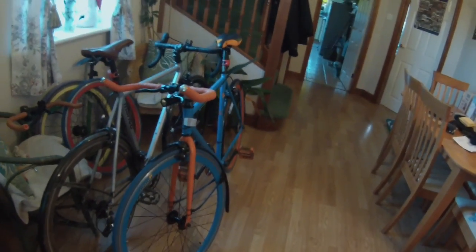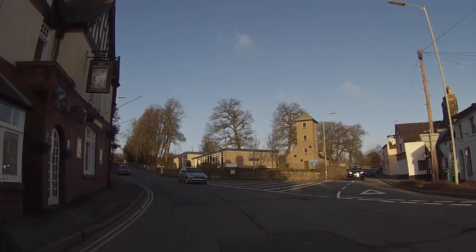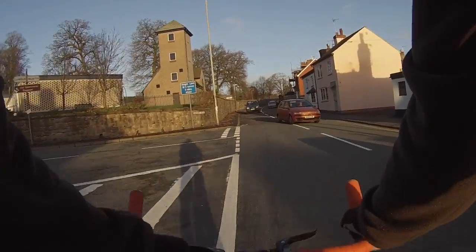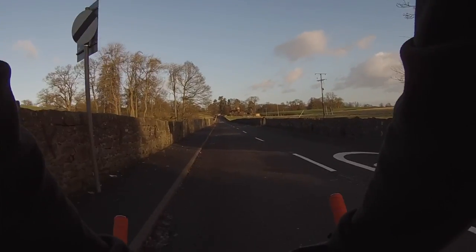Lovely blue and orange creation from Mango Bikes, and this is a quick ride of maybe around 6 miles or so out from my hometown of Oswestry. To the left you can see the tower of the fire station here, and we're going on what I call the non-rural route, which is a bit of a tongue-in-cheek name.